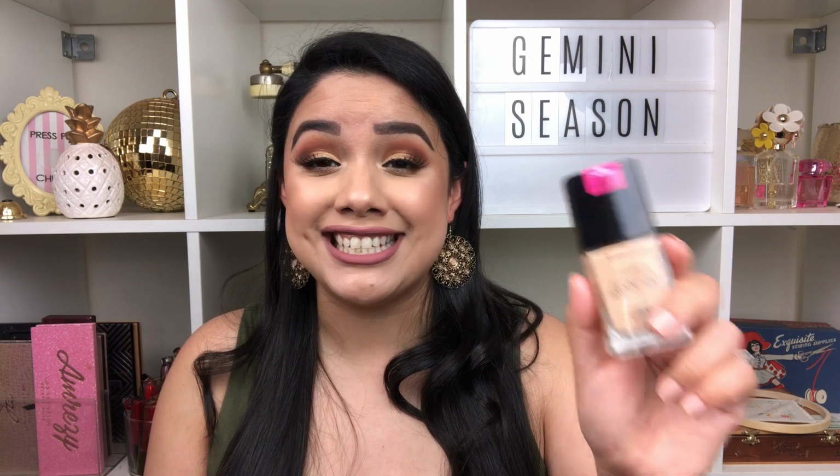But I also love the coverage. It's like a great medium, and you can build it up to full coverage. So today I did kind of like 2 layers, how I like to wear my foundation anyway, which is honestly really hard to do. I don't know how or why. There's probably a reason for it, but it's hard to find a medium coverage foundation that is dewy, and Wet n Wild did it. Yes, it is possible. Please cater to us dry skin girls.